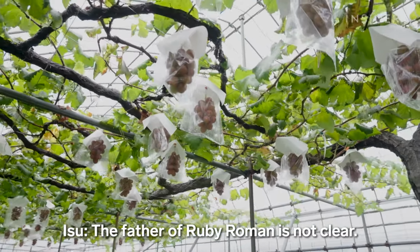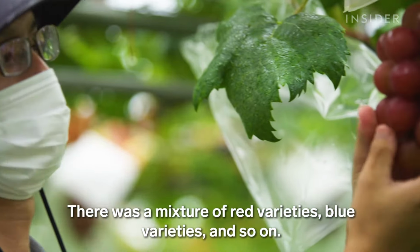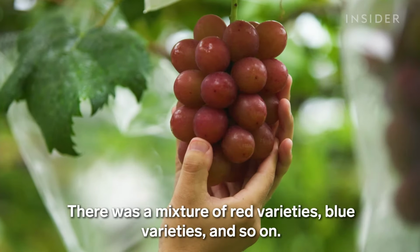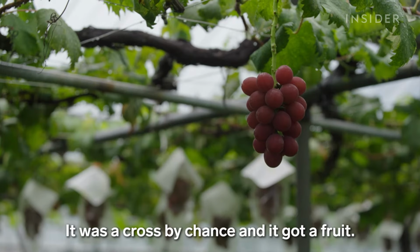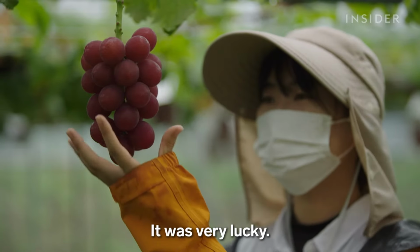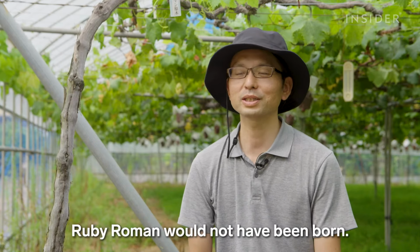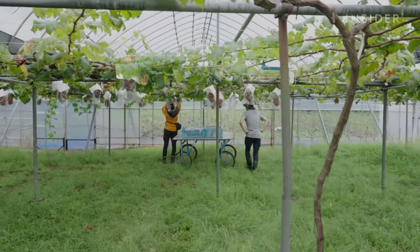What they ended up with is the most expensive grape in the world.